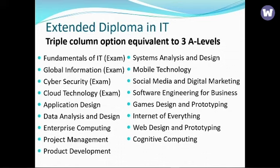If you're mad keen on computing and you want to do this as your full programme of study, we've also got an extended diploma in IT. This is a triple column option, so this would be your entire programme of study, and it's equivalent to 3 A-levels. So you can see there we've got the same units that you have in the single option, but then we've got lots of other units in there to do with social media, mobile technology, games design, computer programming, and so on. So a wide range of subjects which will prepare you well for university study or for moving directly into employment.